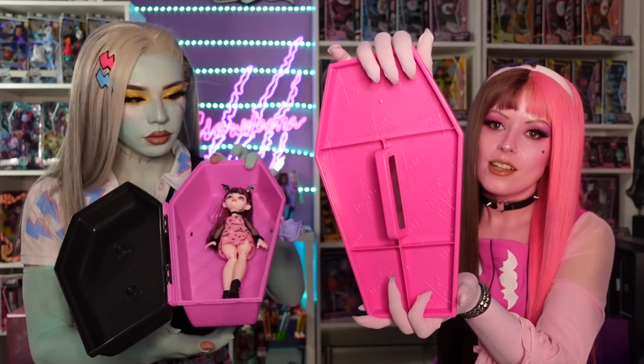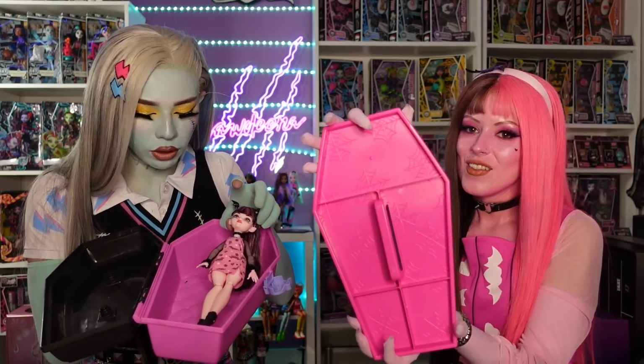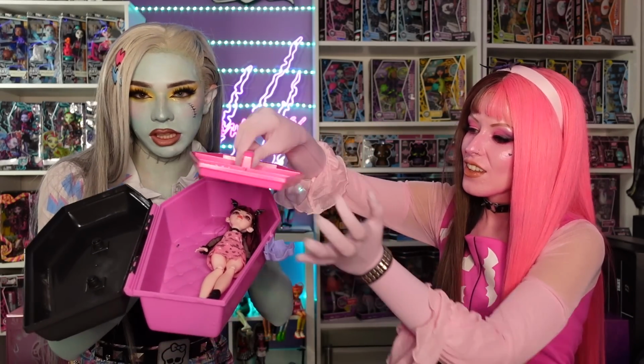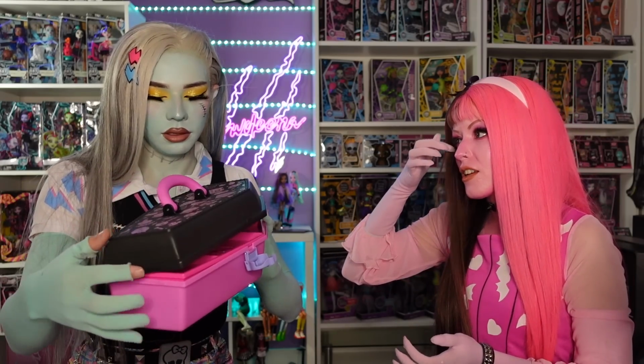I like the spiderweb detailing on the inside of this, and the inside of this is quilted, like it's supposed to be obviously her bed. Yeah, it looks like a quilted coffin, and there's a bow up top with little skullette detailings. And that does close with the doll in there, and honestly you could probably even fit 2 dolls in there if you really wanted to.